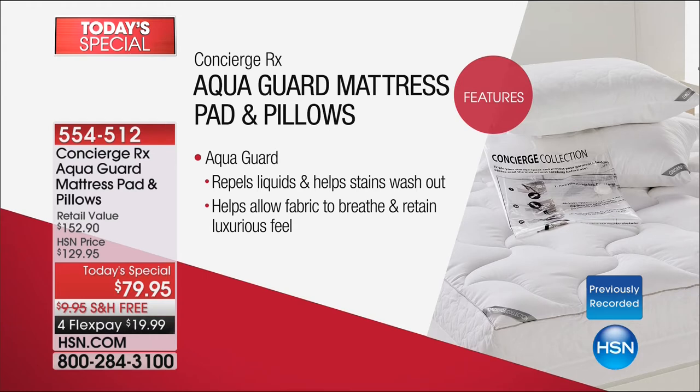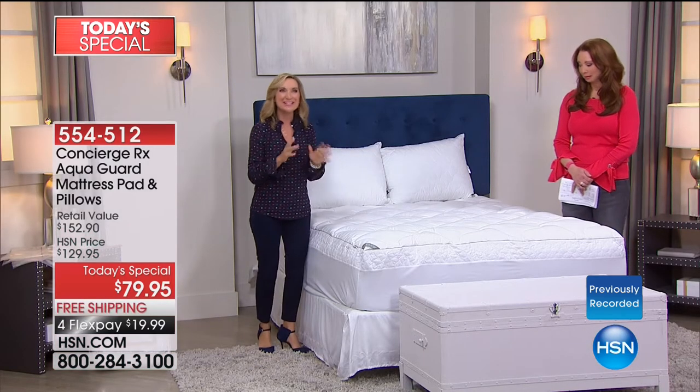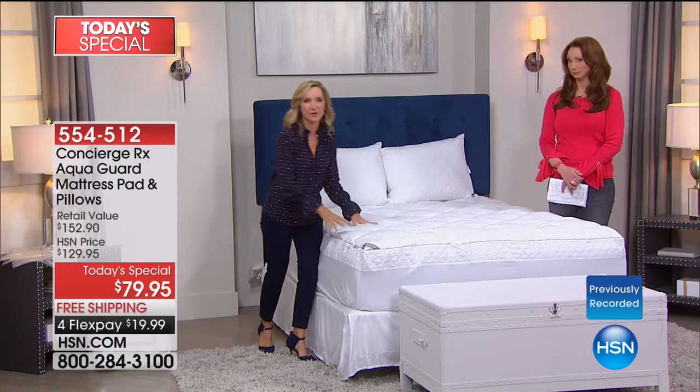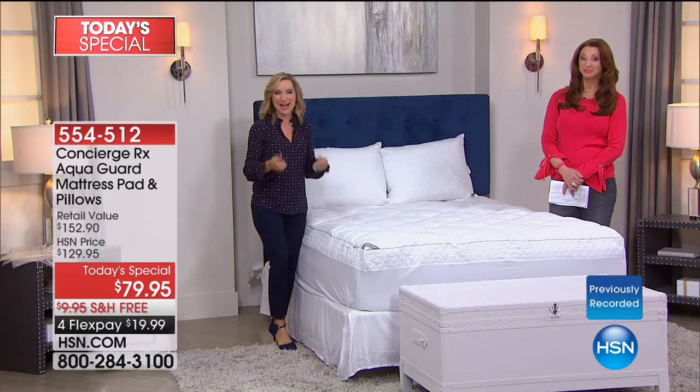I think of kids' beds. I think of dorm rooms. I think of rental properties. Oh, please. Oh my gosh. Are you kidding me? If you have a rental, this would be worth its weight in gold for you. And at the same time, you're getting everything, even the bag to store it in.